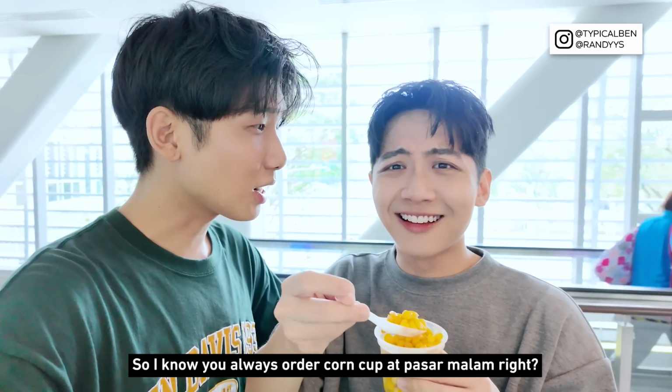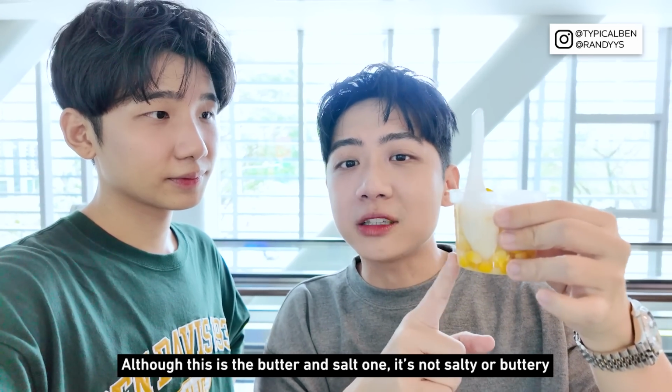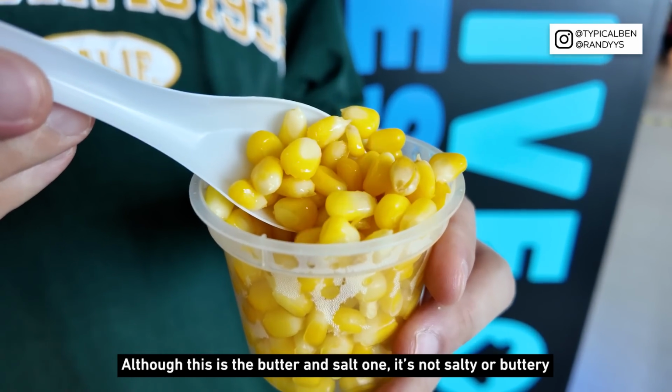Thank you. So I know you always order corn cup over at Pasar Malam, right? Yeah. Eating this is so nostalgic. Although this is like butter and salt, right? Not very salty and not buttery.